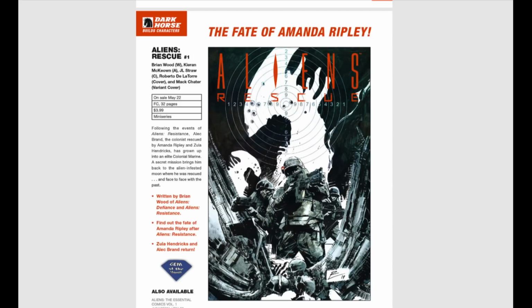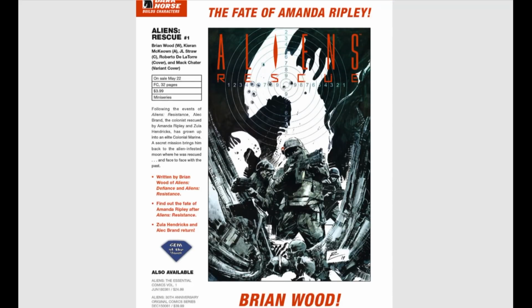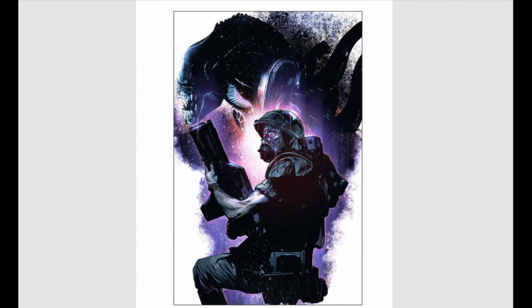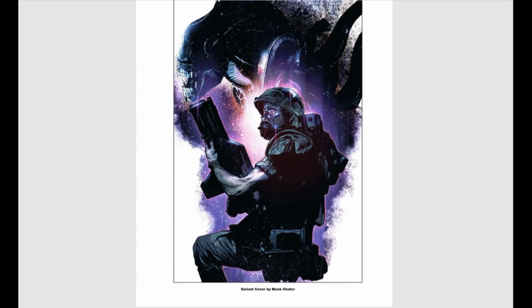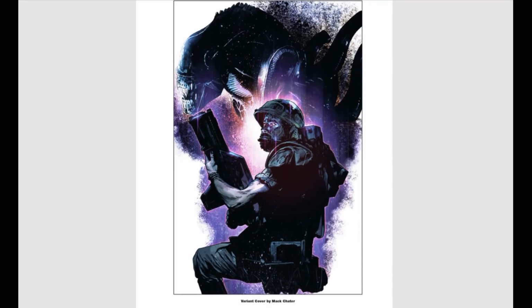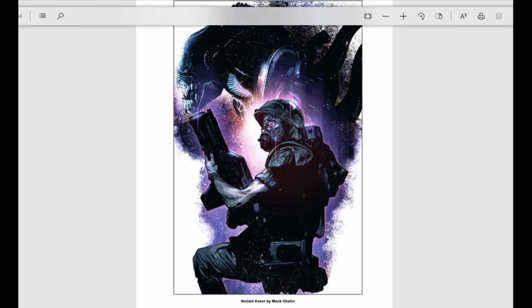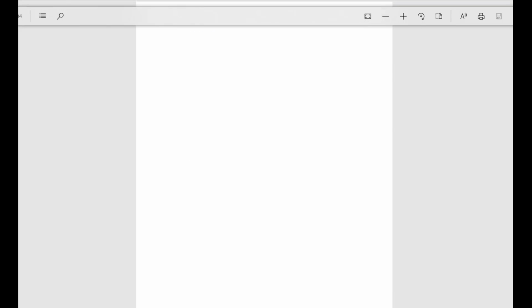Also out of Dark Horse Comics, we have Aliens Rescue, which almost continues the story of Aliens Resistance, where Ripley rescued Alec Brand, who is now a colonial marine and going on his own rescue mission. So this sounds like it's going to be a lot of fun. And yeah, look at that. Variant cover by Mac Chatter. Beautiful. If you don't know who Mac Chatter is, I believe this is the guy who's been doing a lot of the artwork, or at least the covers for Sword Daughter, also from Dark Horse Comics, which is really, really good. Everybody should be reading that as well.